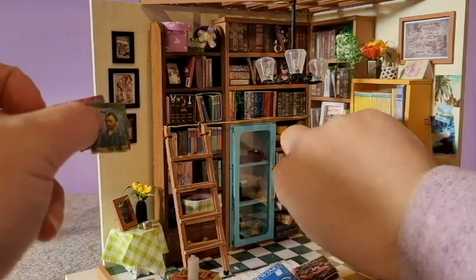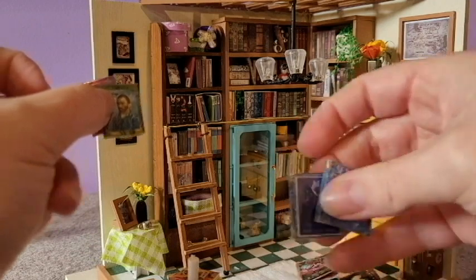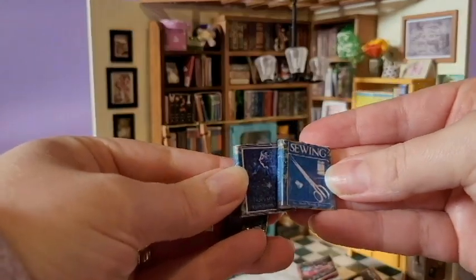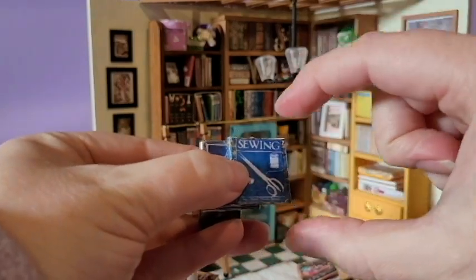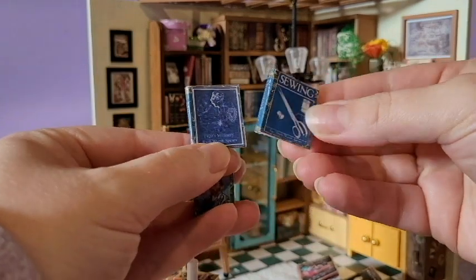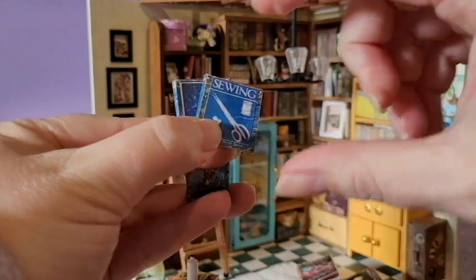I put them sideways. I really like these books in particular. When I saw that, I knew I wanted to put them in my library. They look similar in size and shape compared to the rest of the books, like Patterns of Fashion, which is a series of books.